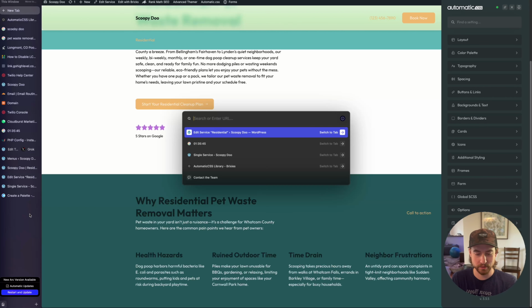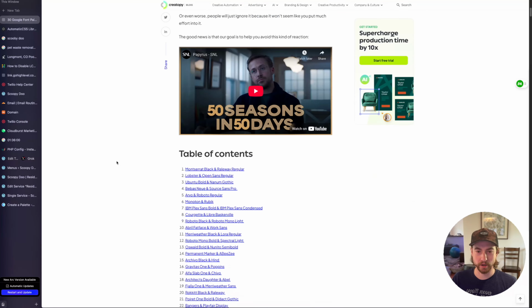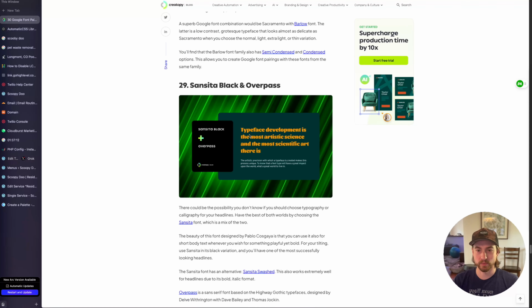So what I usually do is come to Google Fonts, most unique pairings. These articles are very helpful. It will tell you what pairings to use, and they give you examples. All right, this one looks pretty fun. It's kind of like Scooby-Doo, Sansita Black and Overpass.